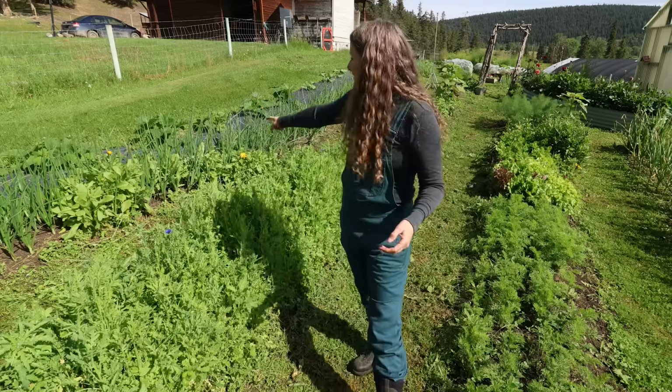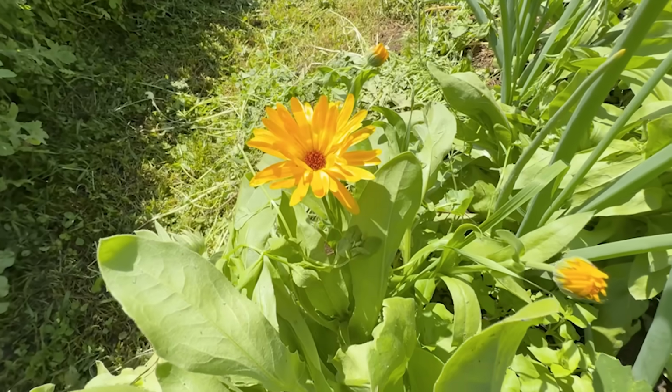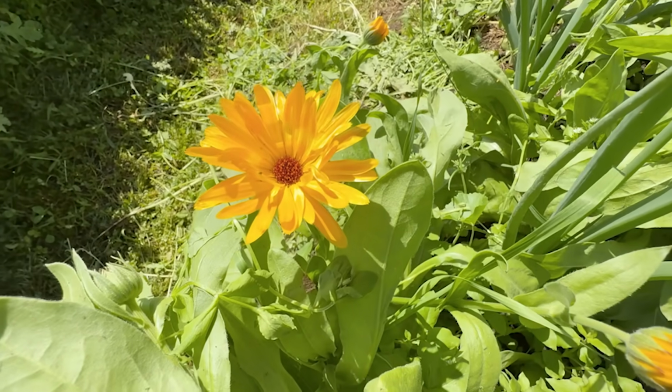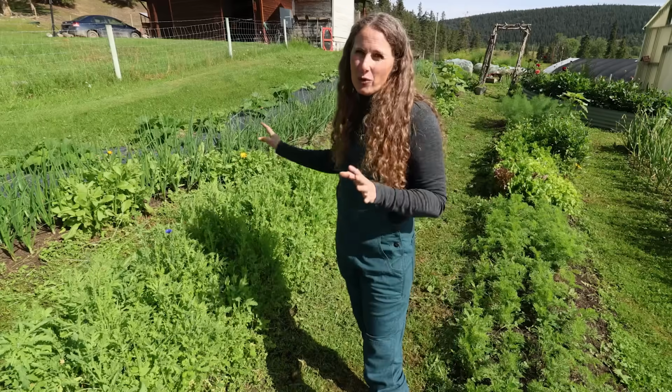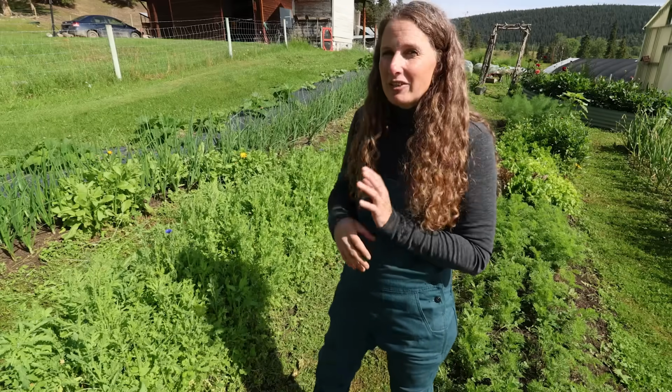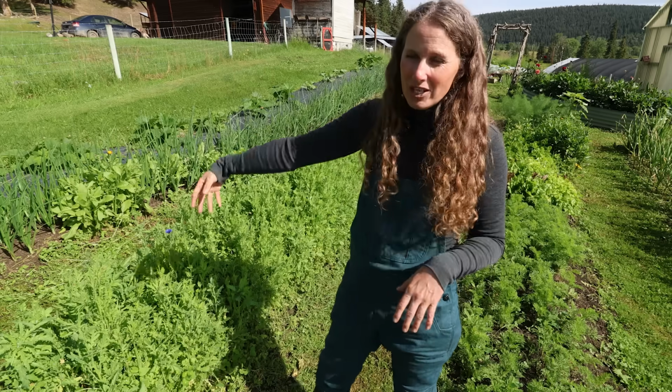So you can see behind me here, this is one of my onion beds right here. And I have calendula that is coming up there. I grew calendula there last year and it's seeded beautifully there. And I know it's going to choke out some of those onions, but I feel like it is a reasonable trade-off because I'm going to get this beautiful yellow and orange right there.